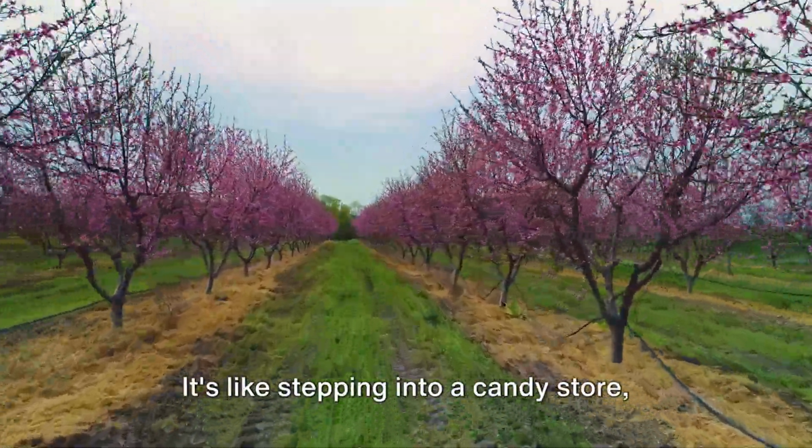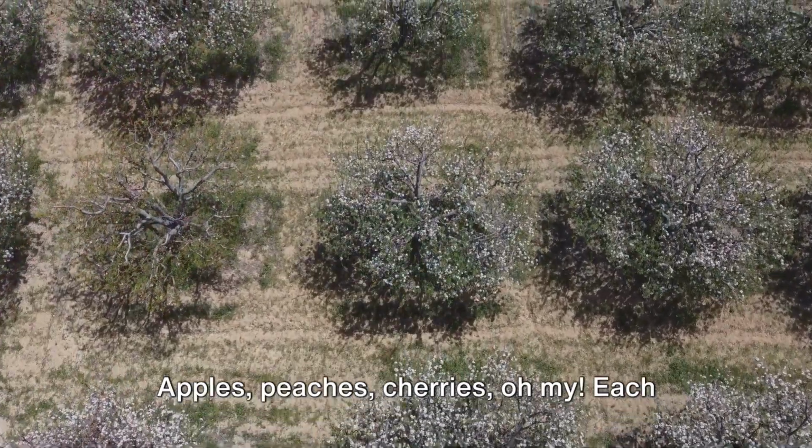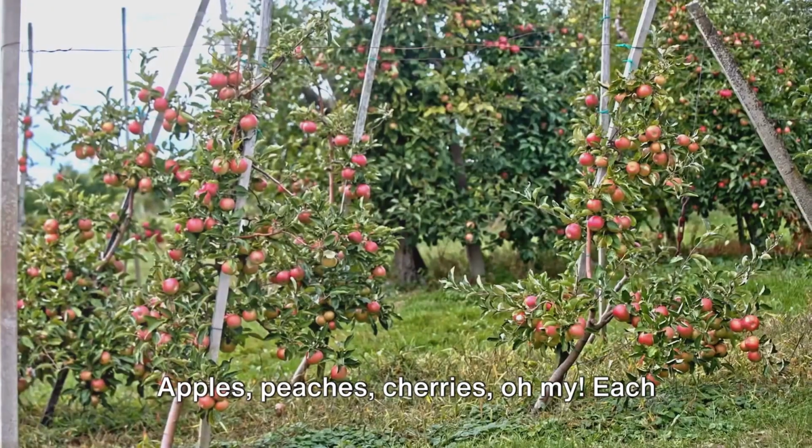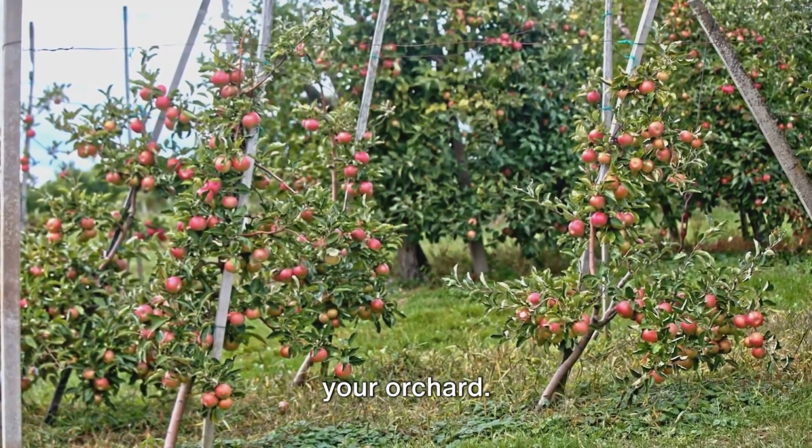It's like stepping into a candy store. But here the candy grows on trees and is all natural. Apples, peaches, cherries, oh my. Each fruit tree has its own personality, and the ones you choose will set the tone for your orchard.